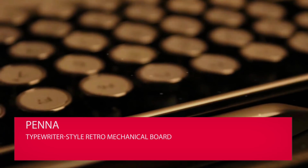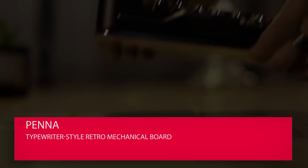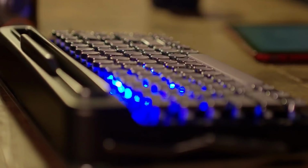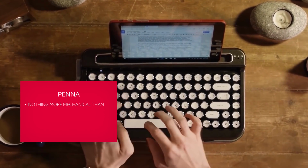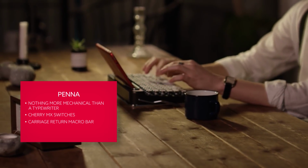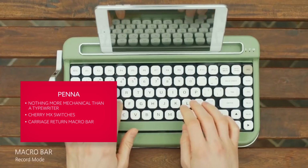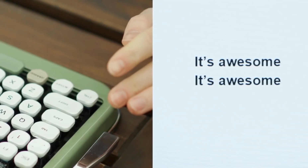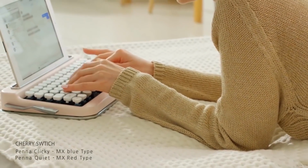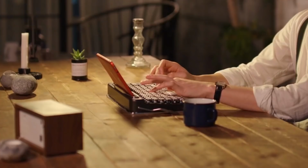The Penna typewriter keyboard. I'm sure we've all experienced a typewriter-themed iPad accessory in our time, yet the Penna offers just a bit more than your regular old bargain bin rubbish. Thanks to the Cherry MX switches on the Penna, you can experience a first-class typing experience as mechanical as the real deal. The Penna even features a single macro key in the style of a carriage return bar found on a traditional typewriter. This bar allows you to unleash an ultimate in Overwatch with the utmost style and satisfaction, or just look really pretentious in Starbucks.